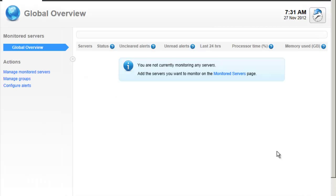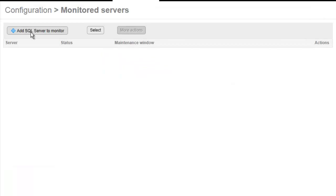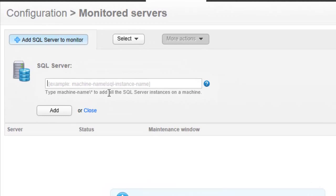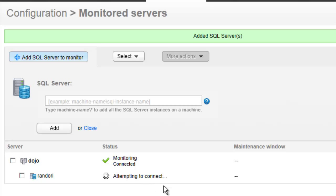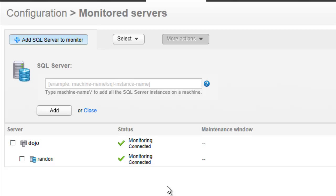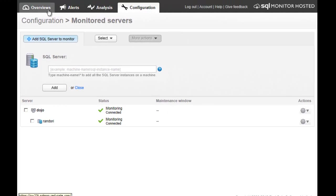we're going to see that it's not quite monitoring servers yet. So what we need to do is add servers. We're going to add the servers that we want monitored. So we're going to go to here. We're going to add SQL Server to monitor. And I'm doing my machine. And click on Add, and it's now going to connect up to that relay that we installed on this machine, and it's going to begin collecting data. At this point, I am now monitoring my local SQL Server instance from the SQL Monitor hosted website that Redgate's maintaining, and I can go and look at my data.